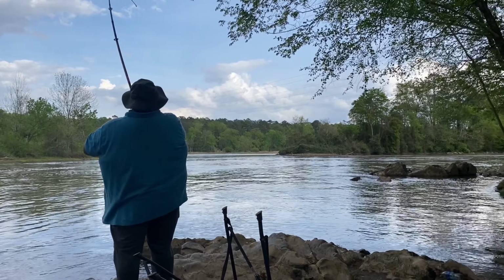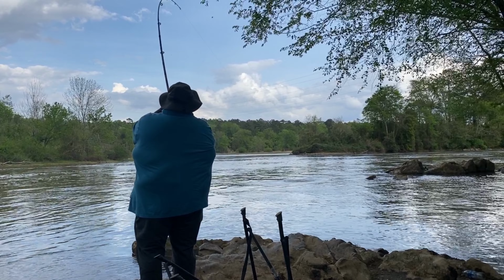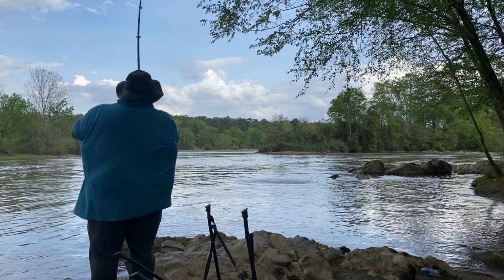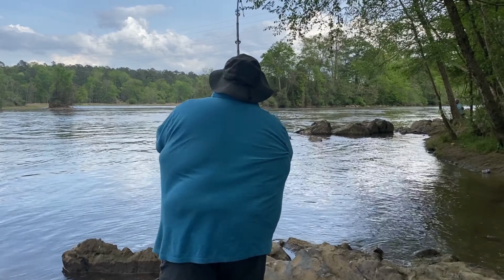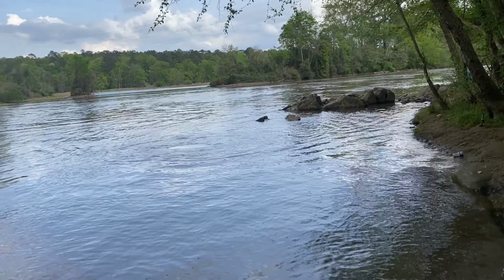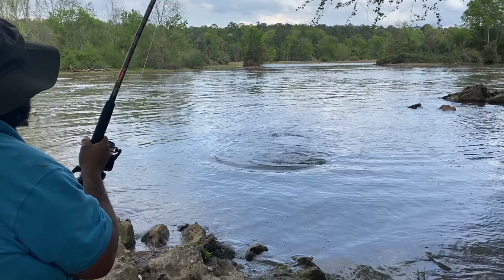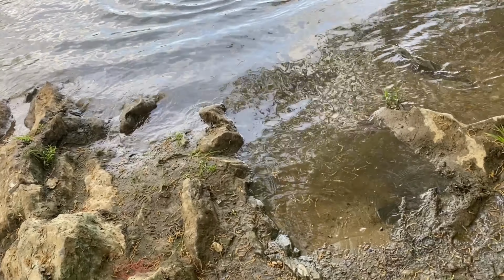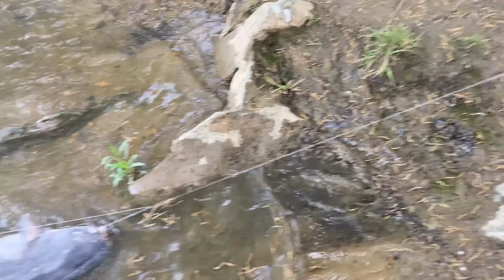Come on, get him in. Let us see what you got, boy. Come on, he working you. Ooh, that's a nice one. Come on, go get him. Get him in, get him in. Come on, keep it tight, keep it tight. I'll try to grab him for you. Reel it in a little bit more. Let's see if I can grab him. Get him up on the bank. That's a nice one right there.